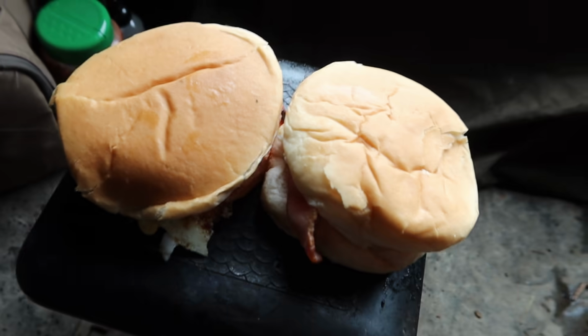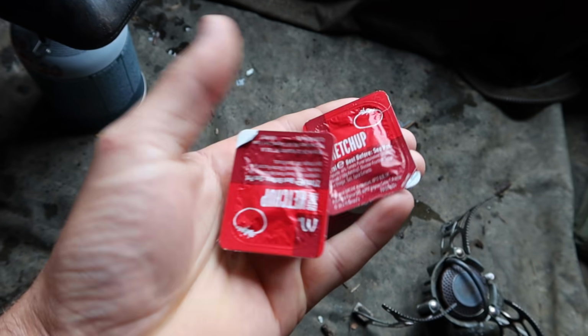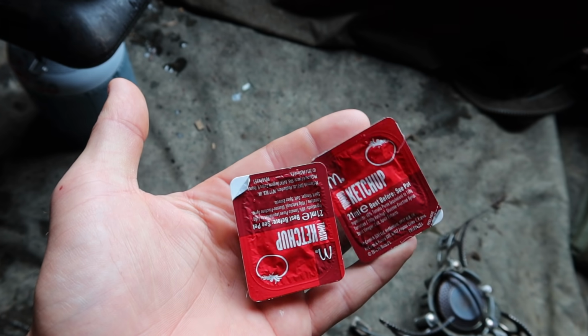Well, there it is. I've got my 2 rolls. I won't show you inside, but I've got an egg and bacon roll there. But these aren't the same anymore, because you've got to pay for your sachets at McDonald's. I used to get these every time.